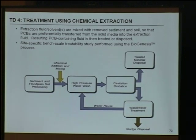And what I've done here is I've dumbed down quite a bit their process. They have a very elaborate process to handle this material and try to get the PCBs out of it. And if you are interested in more details, their final report is actually in the appendix to our report. But in essence, the sediment and floodplain soils would be removed.